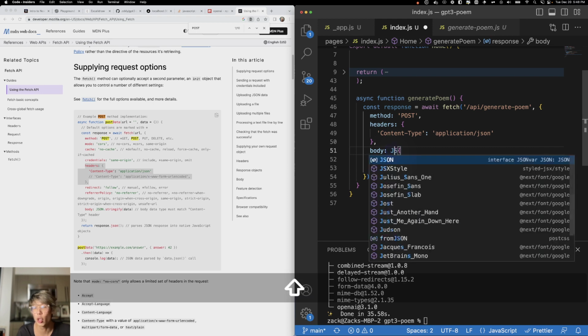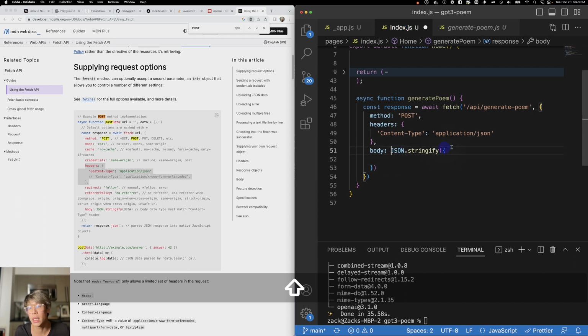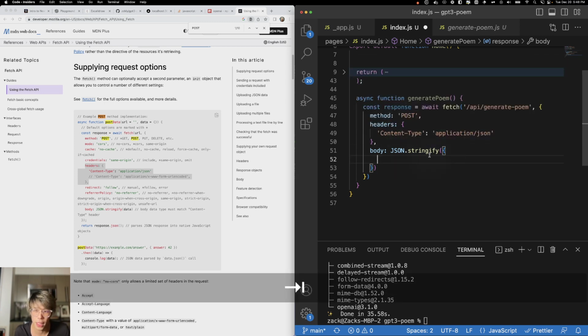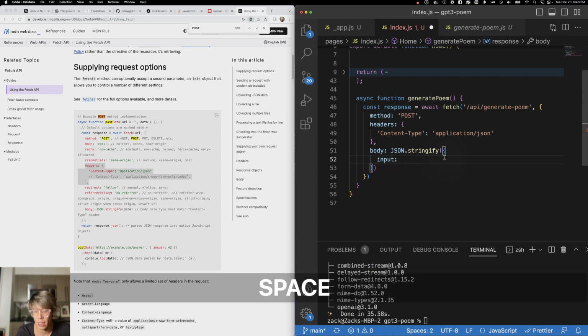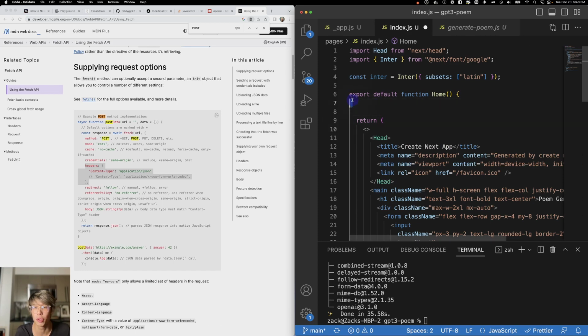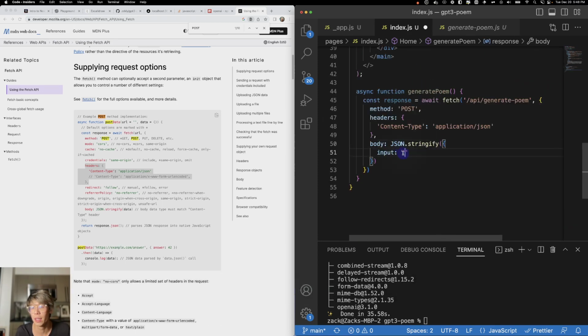We do have to turn this into JSON, so I'm going to do JSON.stringify. I know we haven't talked about this function yet, but JSON.stringify basically takes an object and turns it into a string of JSON. It's just something you have to do when you're making POST requests. So JSON.stringify, and then we're going to say input. For now, we don't have any state set up, so we are not actually working with the user's input. Let's just fake our own input and just say, I don't know, testing.